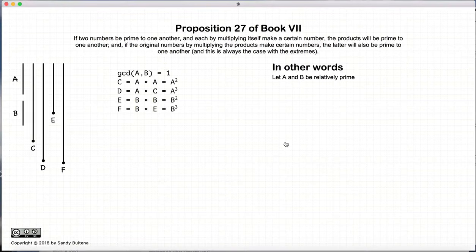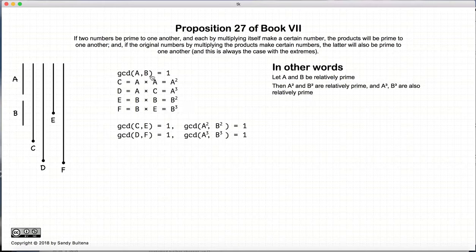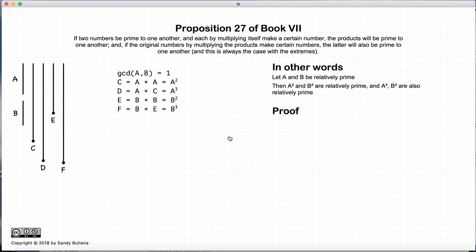Now, in this proposition, if we have two numbers, A and B, which are relatively prime, and if we construct other numbers, C, D, E, and F, that are basically A squared, A cubed, and B squared, and B cubed, then if A and B are relatively prime, then A squared and B squared are relatively prime, and A cubed and B cubed are relatively prime. So let's demonstrate this proof.